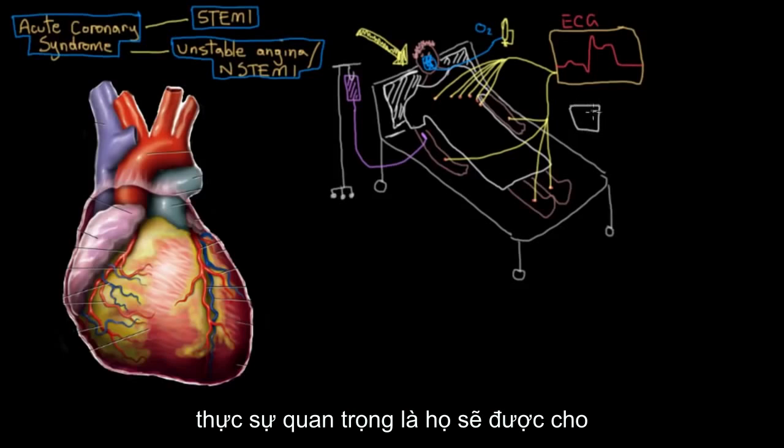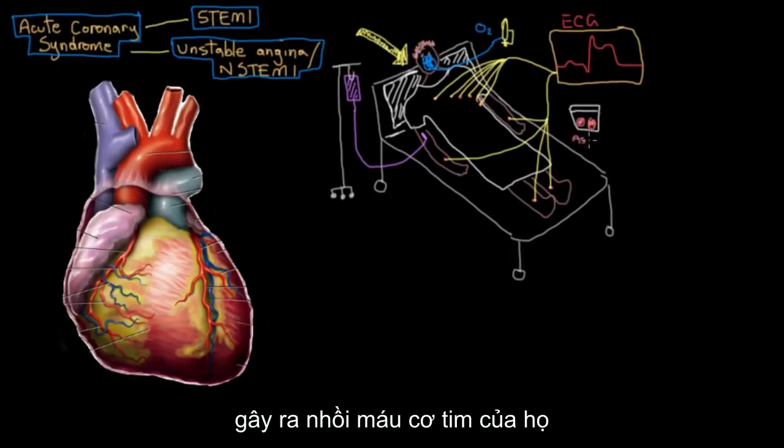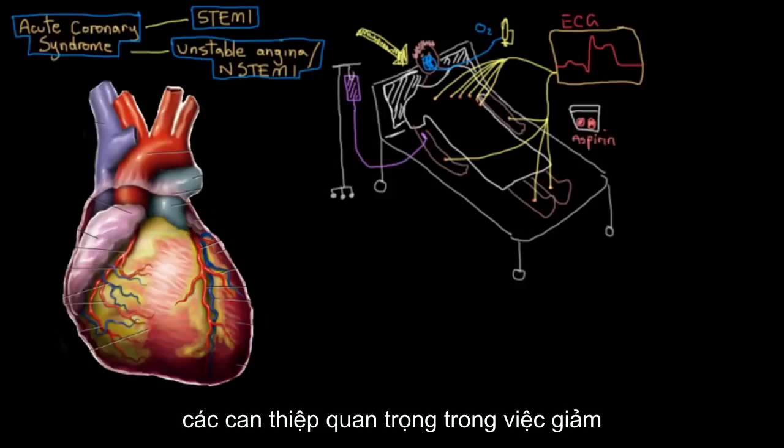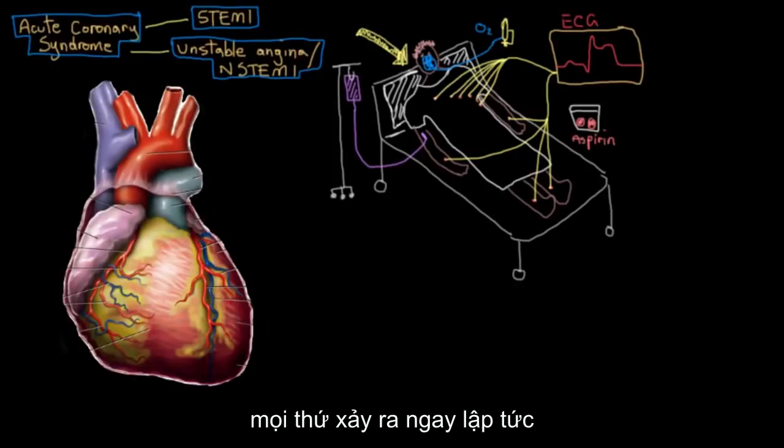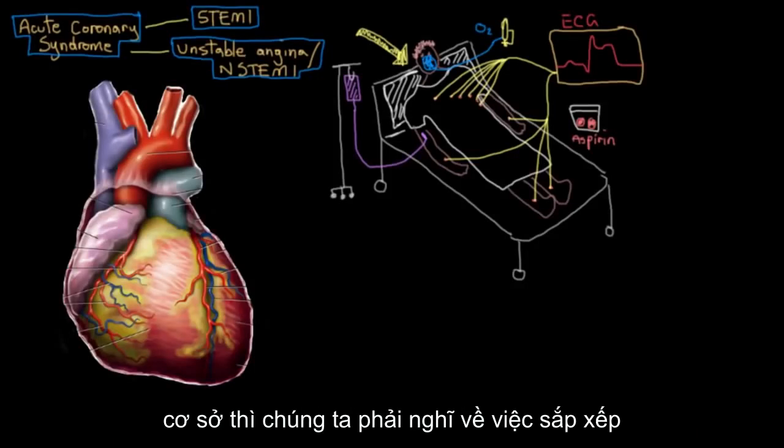Really importantly, they'd be given aspirin too, and the aspirin would reduce the development of the clot that might be causing their symptoms, that might be causing their myocardial infarct. This aspirin is actually one of the most important interventions in reducing mortality in patients with all forms of acute coronary syndrome. Okay, so all that stuff happens right away on an immediate basis.